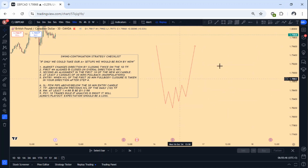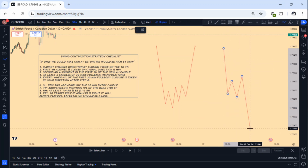Otherwise, if it closes only once on the 1 day time frame, then in most occasions what has just happened is that the market has swept the inducement and tapped a fair value gap, some POI like order flow, fair value gap, order block, and now we can take this low. Most probably we target this low in 4 hours.